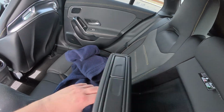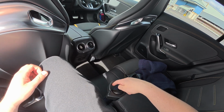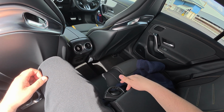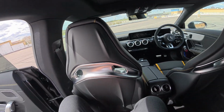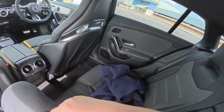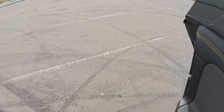You've got this central armrest here with an interesting cup holder situation. There you go. You can chill if you lean like that. You can probably chill here, no problem. The suspension is quite firm, so you will be bouncing around.